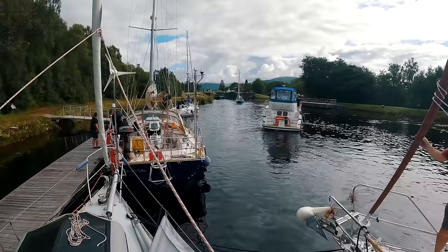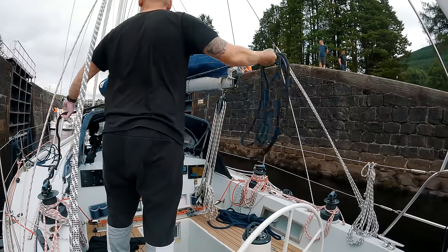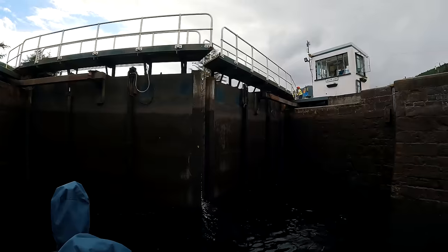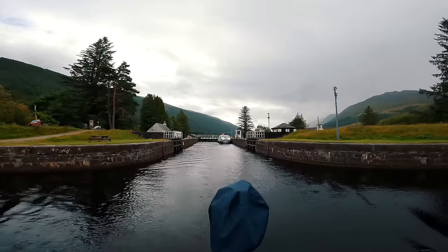The canal life is as peaceful as it gets on days like these. You take a break whenever you want. You don't have to look too much on the weather forecast or plan your route according to the weather. It's plain and simple.